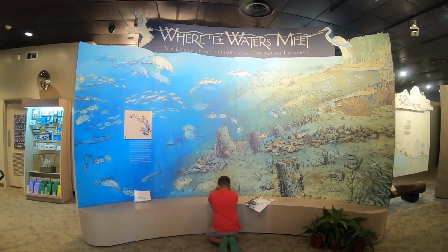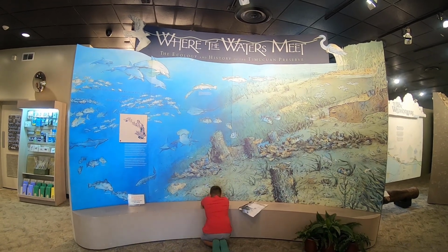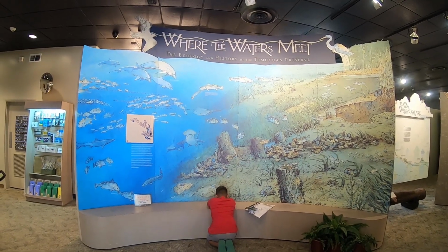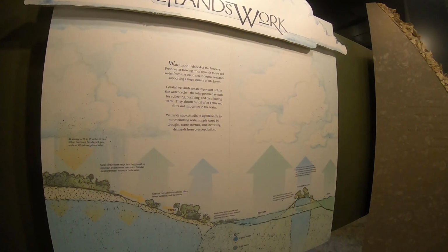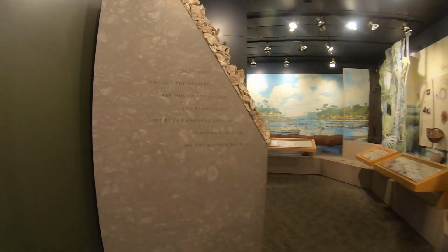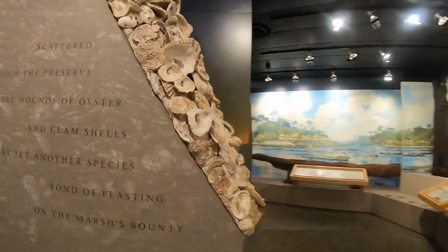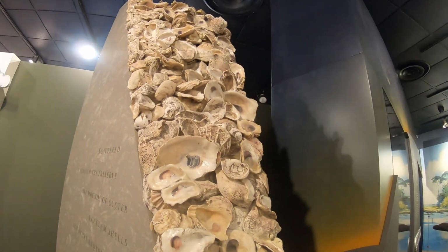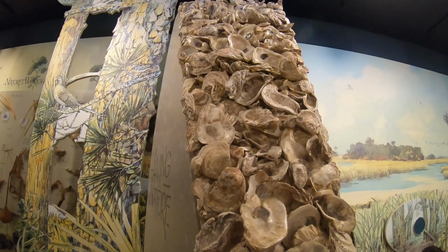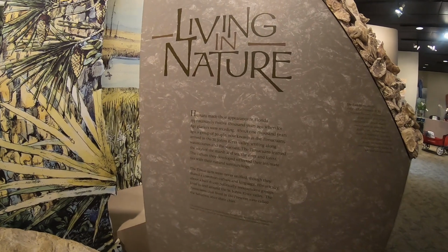Before we check out the fort, we are going to check out the visitor center. As you can see, there's a really beautiful mural here. So let's check this place out real quick. Right here kind of tells a little bit about how wetlands work. Bit of a diorama there. And of course, this kind of looks like, oh yes, shells. Oyster shells, to be exact. These do make up a majority of the seabed of the Intercoastal Waterway. Again, telling about living in nature.